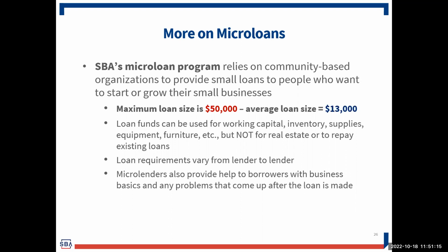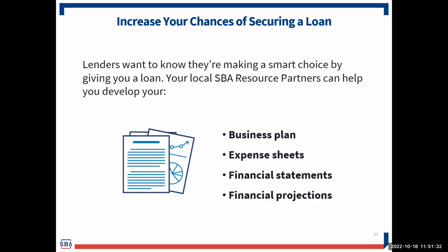Microlenders also may provide help to borrowers with business basics. As I mentioned, all of them, West, DreamSpring, and the Loan Fund, all provide counseling, and they keep in touch with you throughout your loan process. So you increase your chances of securing a loan.